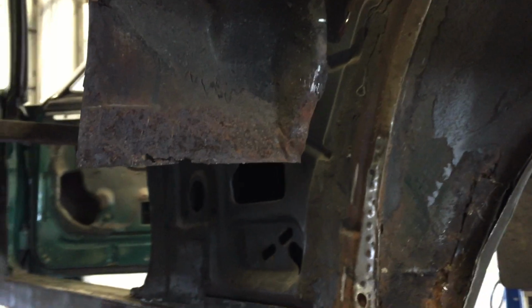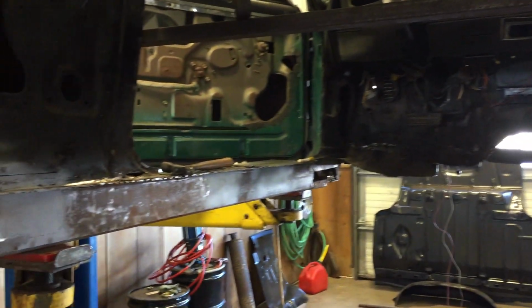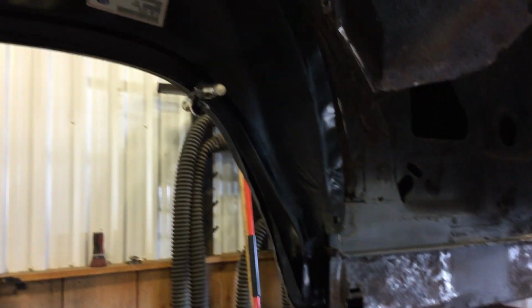They drilled this all out and they're ready to remove that. Cut the floor out here. As you can see, this is a Flintstone flyer now. We had some repairs to do along there. We're going to take that down to bare and treat that.